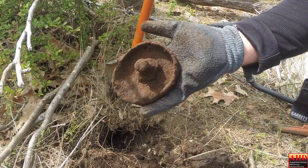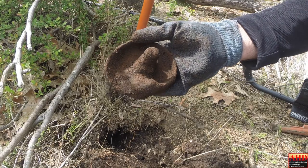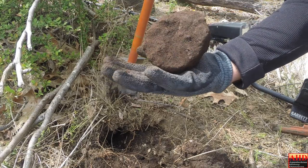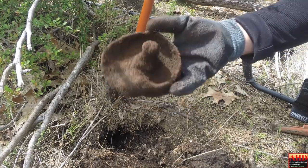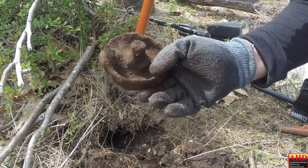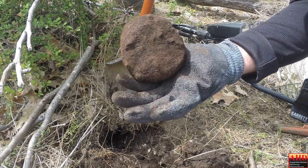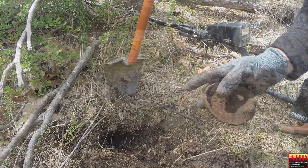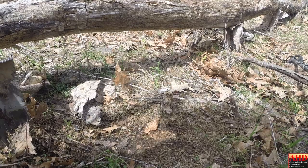Is this something you'd see with a logger? I don't know. I haven't found an axe or a hatchet or anything right now that indicates to me this is a logger's house, but that's an interesting artifact, and I don't know what this is, but if you guys know what that is, please let me know. Let's keep going. All right, this signal here was a 64 to 71.